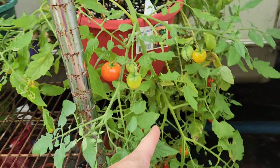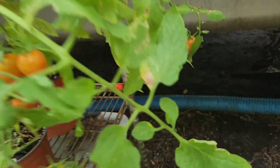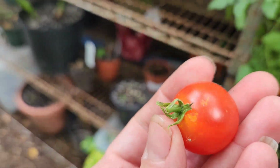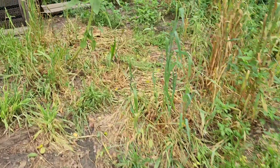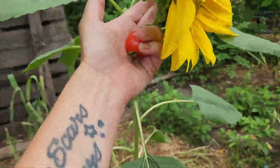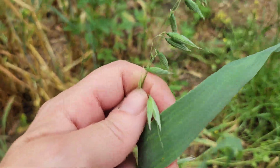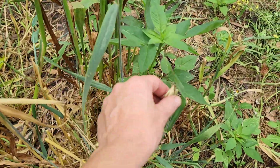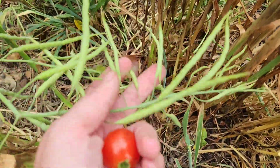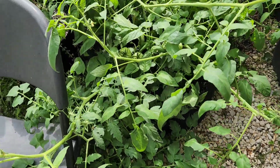Here is a hanging basket of tomatoes I bought. I've been harvesting off of. Oh, looks like one fell, and I need to take that in. Alright. Look at this sunflower my chickens planted. Isn't that cool? They also planted like rye and oats and wheat and just all kinds of great stuff. We got some mustards.